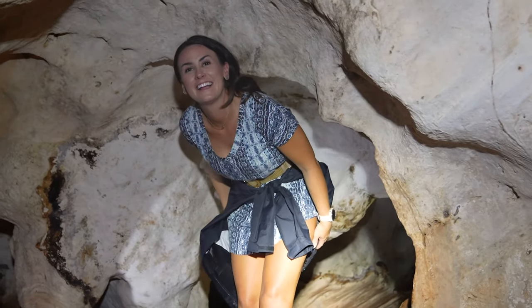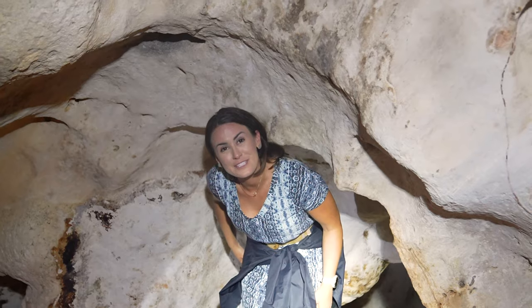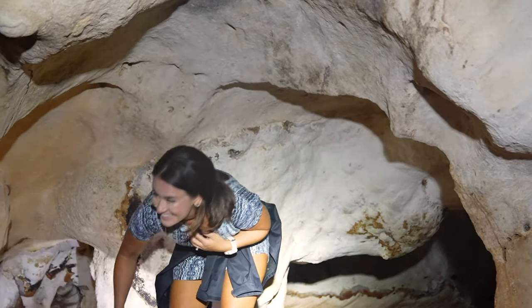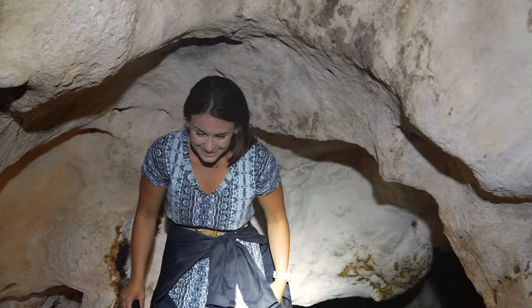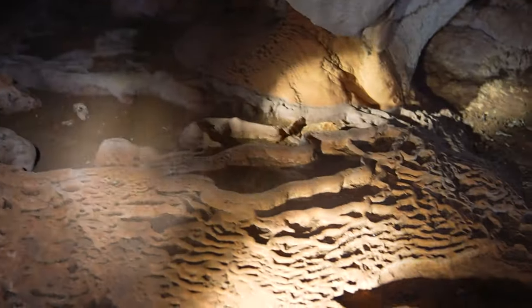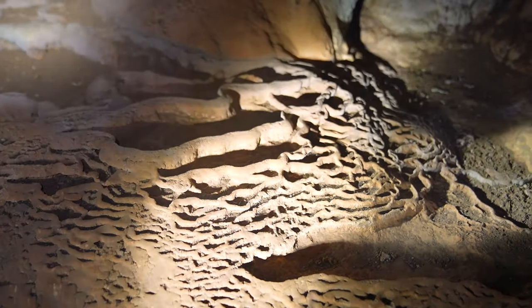Did you wear the proper clothes for spelunking today? No, I'm in a dress. Totally worth it. Not wearing the dress part, but going the extra way. It's a long way to carry you out.